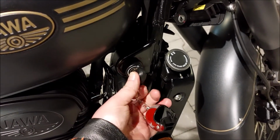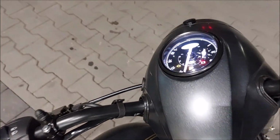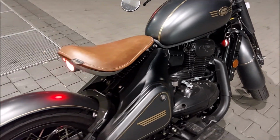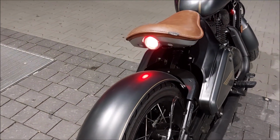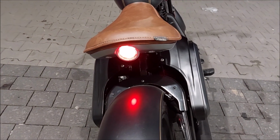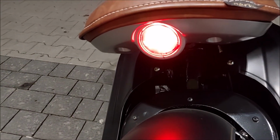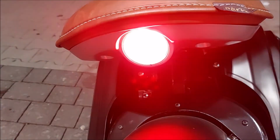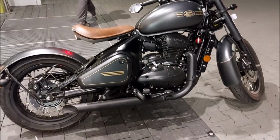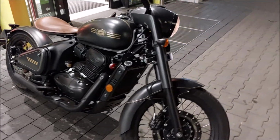It doesn't have many LED-type things on the bike. You can see the front headlamp is still traditional, but the rear light is really nice and beautiful, integrated into the seat, and I must say it's really comfy to ride. The paint job is quite nice as well. It's kind of a graphite black matte shine to it, although it's not a full matte, it's actually semi-matte, semi-gloss paint, but it's really good looking.